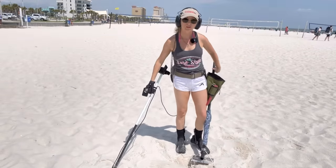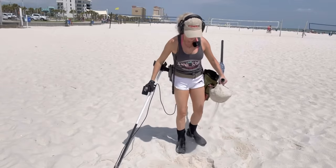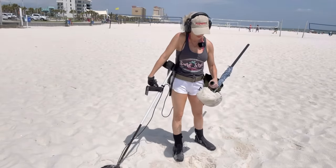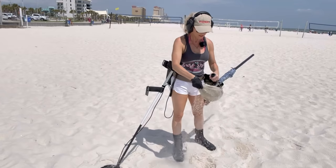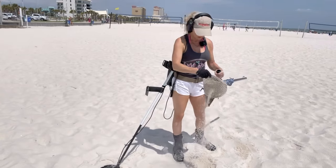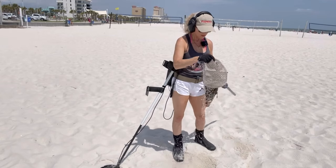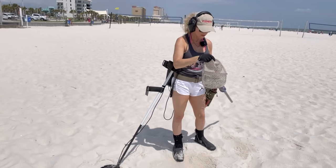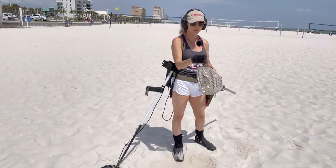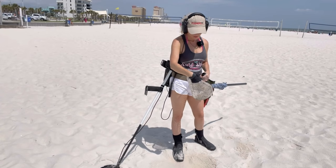So I am being careful here because one of the rules of the beach is that you can't dig a hole deeper than 12 inches. But most of our targets are generally not very deep anyway, especially on this beach. They won't be very deep because it's going to be mostly fresh drops, I think. I saw they have a lot of really nice beach cleaning machines, so I don't anticipate a whole lot of old stuff. And okay, first target of the day is a nickel from 1976.